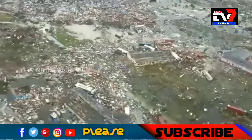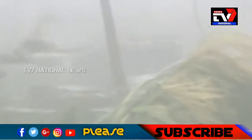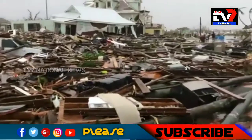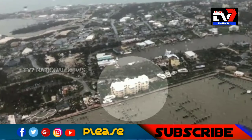And now new aerials from the Abaco Islands in the Bahamas show a paradise in ruins. My team and I had been on the island. Dorian seemed to sit right on top. We were able to leave our building, which, as you can see here in this aerial image, is one of the few in Abaco left standing.